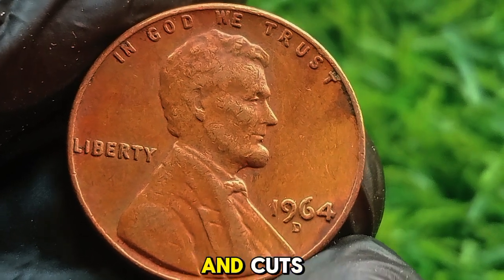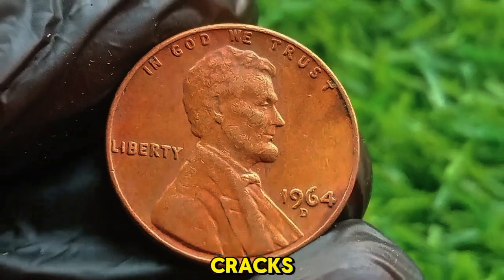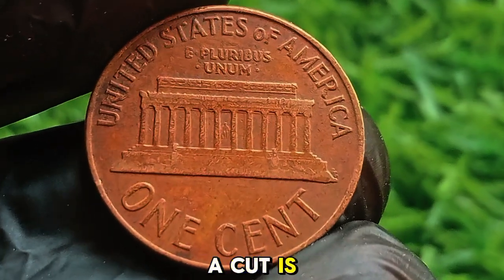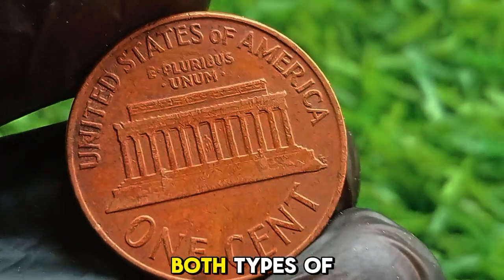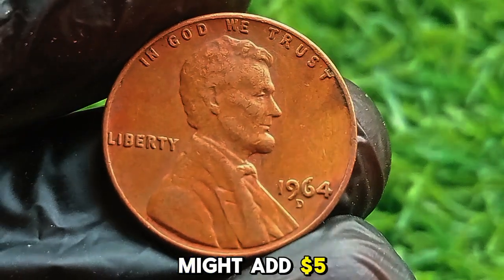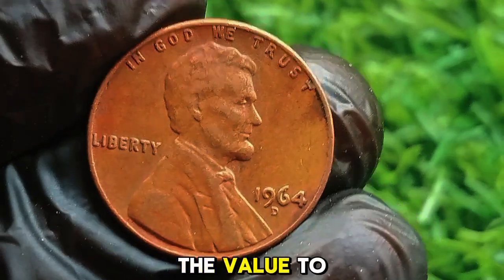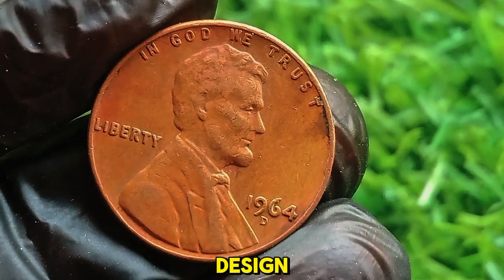5. Die cracks and cuds. Die cracks appear when the die used to strike the coin develops cracks, resulting in raised lines on the surface of the coin. A cud is a larger die break, where part of the design is missing or altered. Both types of errors are relatively common on 1964 D pennies. Smaller die cracks might add $5 to $20 to a penny's value, while more significant cuds can increase the value to $50 or more, especially if they affect a prominent area of the design.